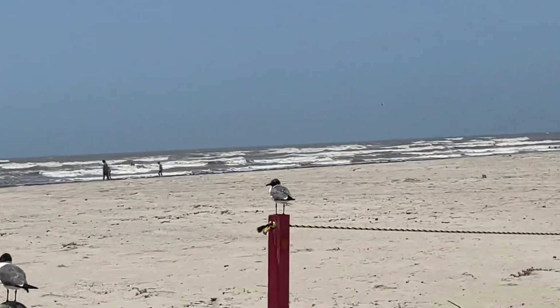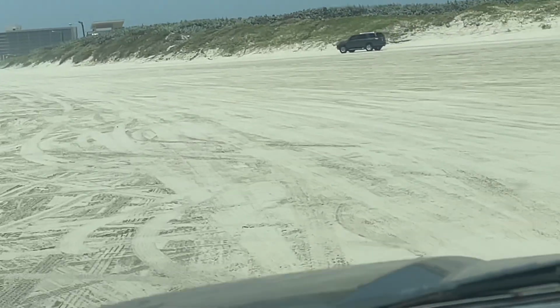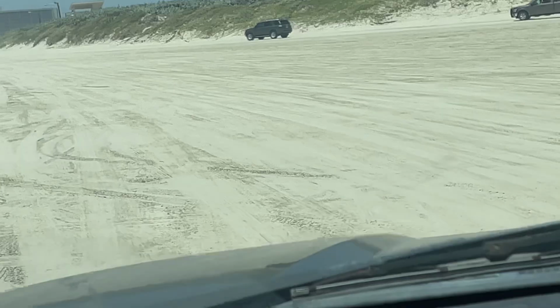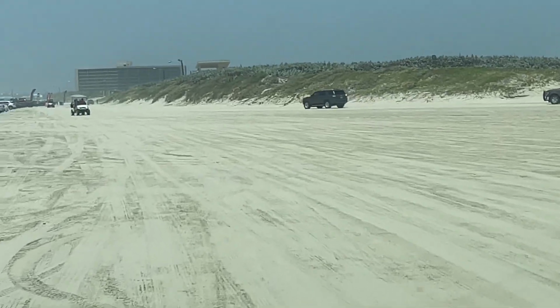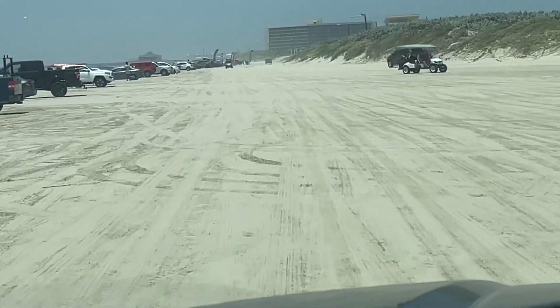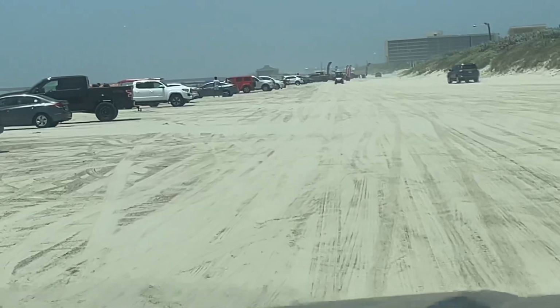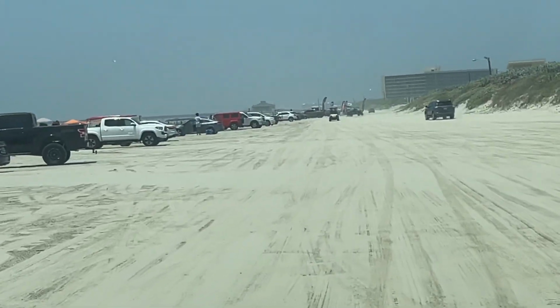There's the Gulf. And we can drive the beach a little bit. Let me see. We got a ship. We got women in bikinis. I'll try to get a muscle guy for you ladies. How's that? And we got a dog. It's a good day in Port Aransas.